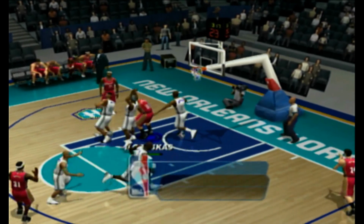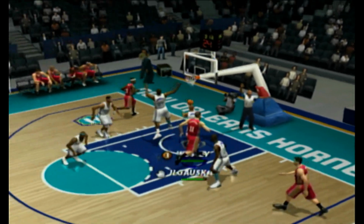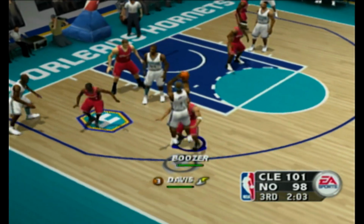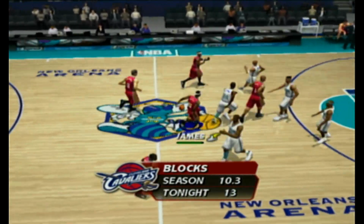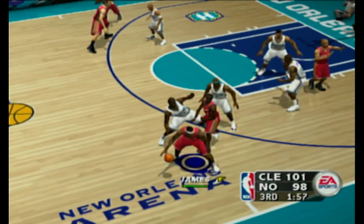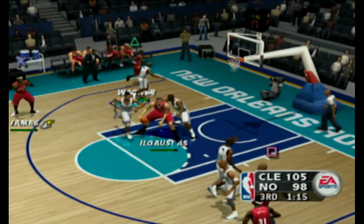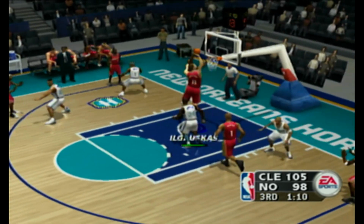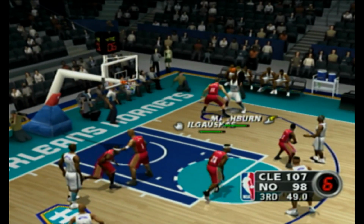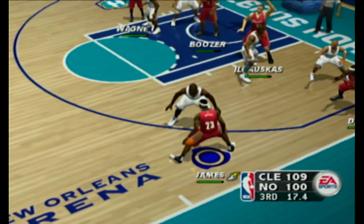From outside. Can't get the three from downtown. Ilgauskas has several offensive rebounds. The shot erased by Boozer. That was an outstanding block, Mark. He definitely has his moments on defense. From down low, hits, backs him down. He doesn't go for the fake. One hand. Shot clock's at five, and count it.